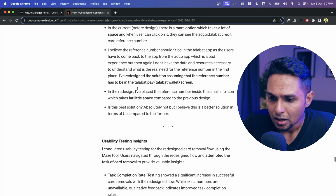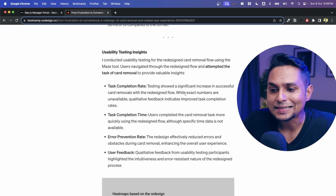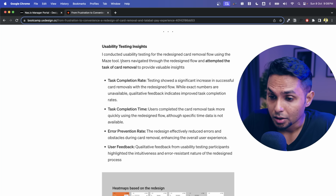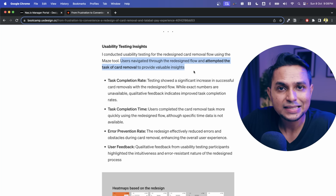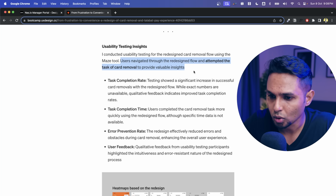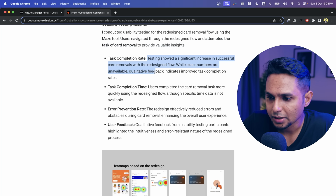Okay. Usability testing insights. I conducted usability testing for the redesigned card flow using the Maze tool. Okay, interesting. Users navigated through the redesigned flow. So Maze is a tool using which you can put your prototypes and get usability testing done. And also Hamdan has used the Maze tool. Task completion rate: testing showed a significant increase in successful card removals with the redesigned flow.